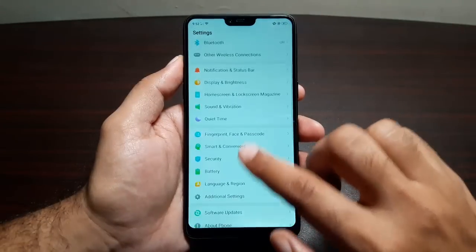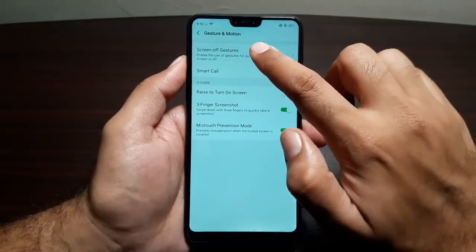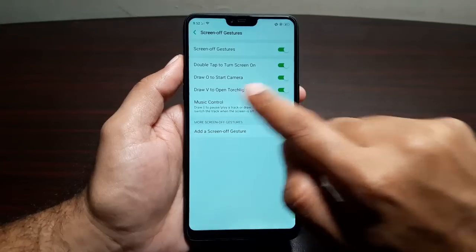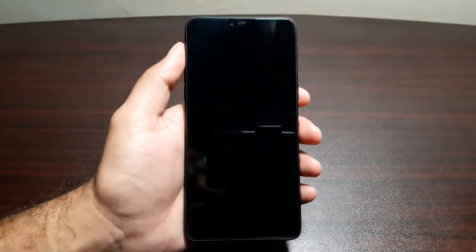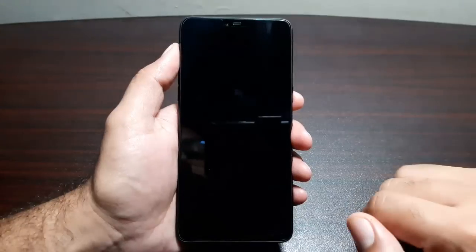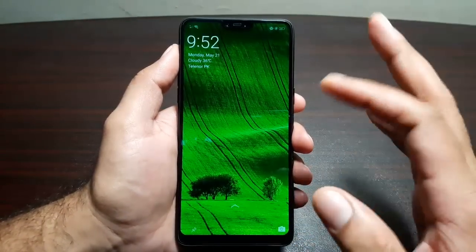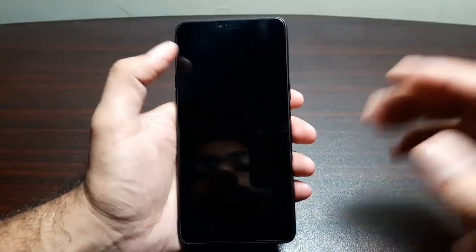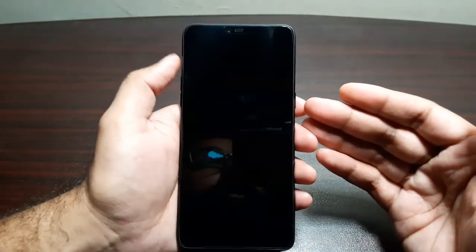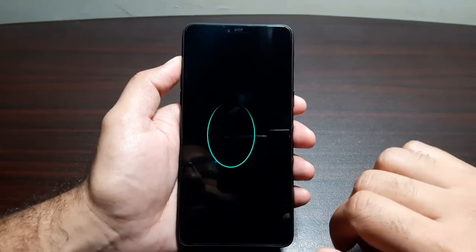So you can go in settings and go in smart and convenient, go in gesture and motion, go in screen off gestures, and you can turn on draw O to start camera. Now if I turn off the screen and draw an O, it will launch the camera. But again, it is not really that quick and it is not really that reliable. You cannot draw a perfect O all the time. You cannot do that with a single hand. You need to use 2 hands all the time to use this feature.